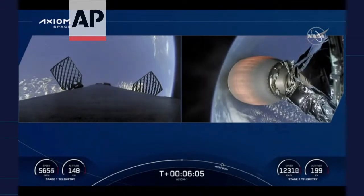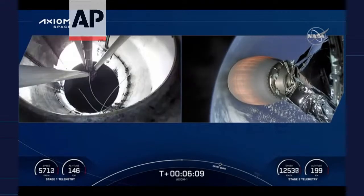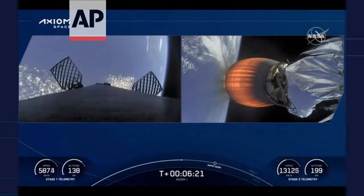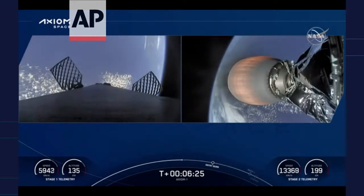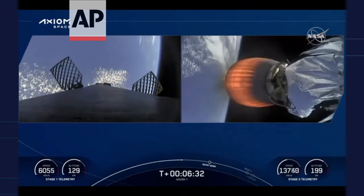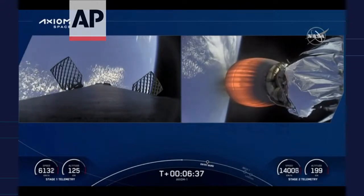All right, so coming up in about a minute and a half, the first stage will execute the first of two burns required for today's landing attempt. At about T plus 7 minutes and 30 seconds, we'll see the entry burn begin. That's where the first stage will ignite the center engine first, and then a couple seconds later, ignite two more engines, so a total of three engine burn, which will last about 29 seconds. The entry burn slows the vehicle down significantly as it re-enters back into the Earth's atmosphere.